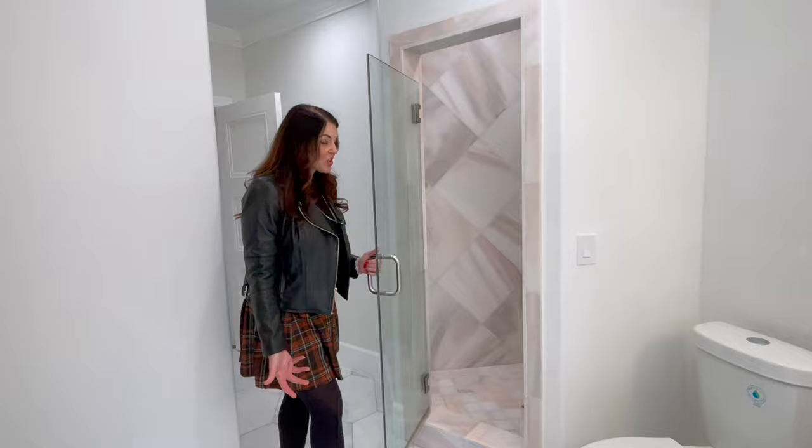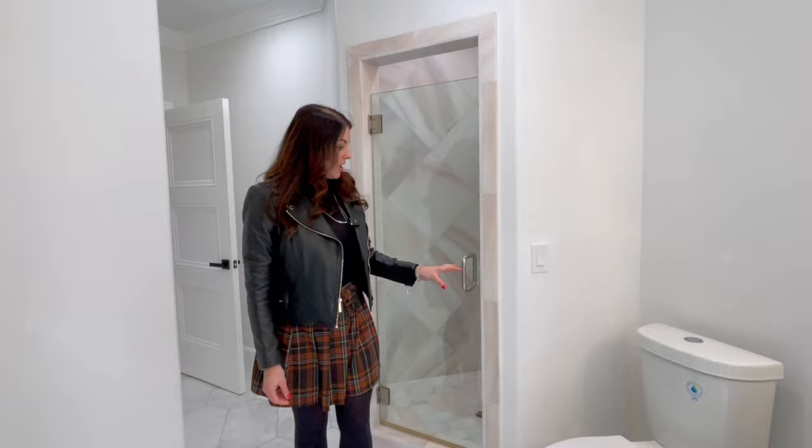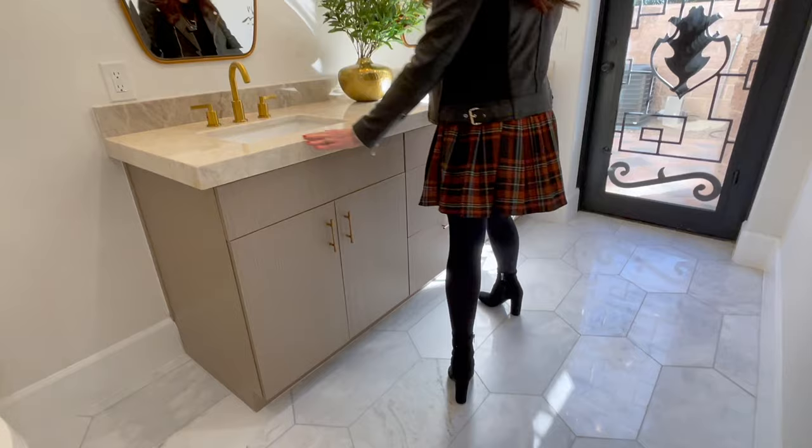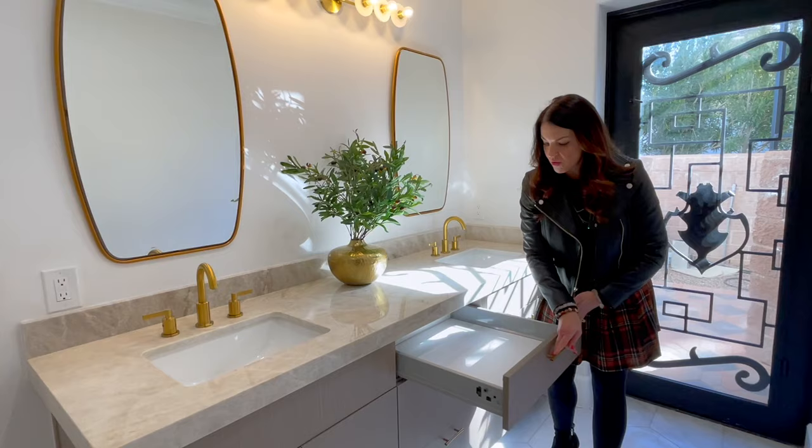This is actually the original marble and they chose to keep it because it's really pretty. It was in good condition. It's marble, it's high quality. I actually really love the blush tones of it and I really like that they chose to keep that in this bathroom. All the floors in here are honed marble, beautifully done. And then you have your dual sink vanity with these beautiful drawers, all soft close in this wellness bath, if you will.